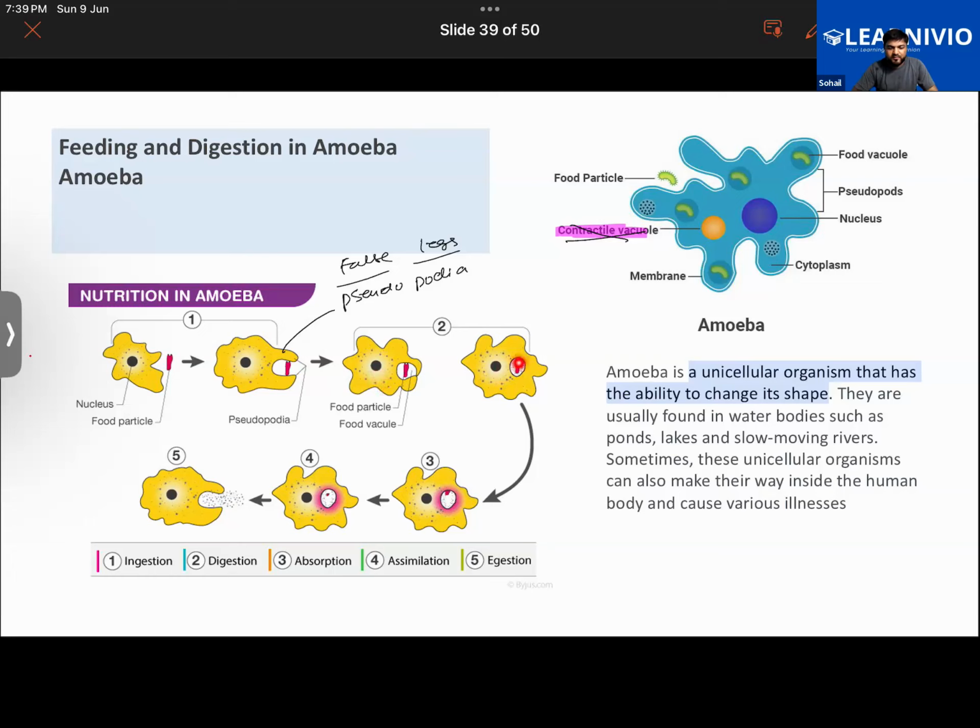Right? We learned about the structure of amoeba. First of all, you need to know about its structure. First thing is that it does not have a fixed shape. The shape is not fixed. It will keep on changing its shape. Then we learned about its structure, that whenever it has got a membrane, it is basically the outermost boundary that covers the amoeba.